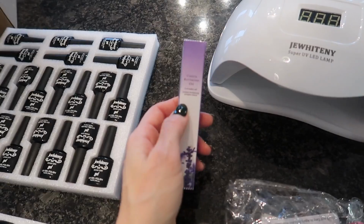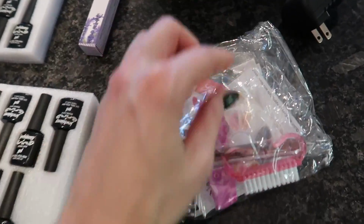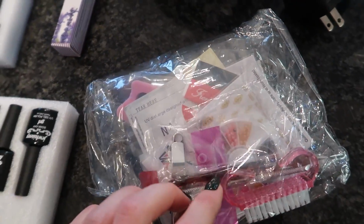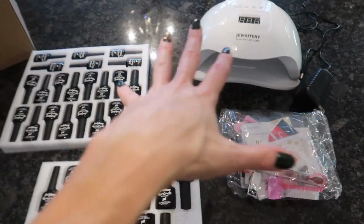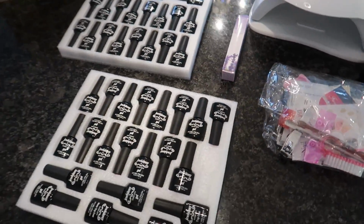As a bonus, it came with this amazing lavender cuticle oil. It came with nail files. For everything that you get, the price point on this is amazing. You can also see in here there are different gems where you can decorate your nails. This kit has everything that you need. You can use this on your hands. You can use this on your toes.